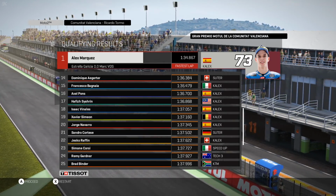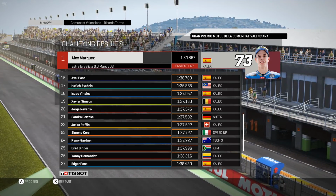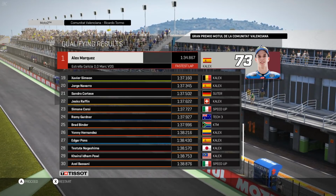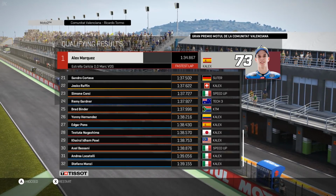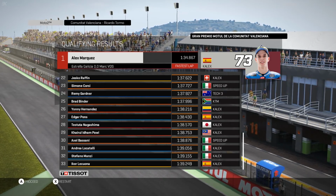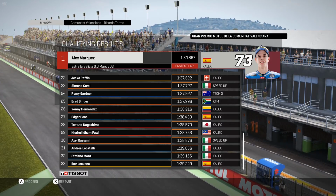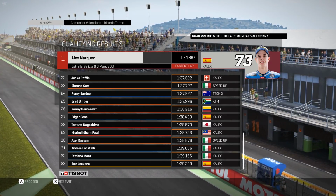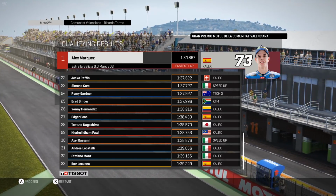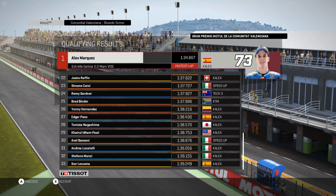Then on the 6th row, Axel Pons, then Syahrin and Isaac Viñales. Then on the 7th row, Xavi Simeon, Jorge Navarro and Sandro Cortese. On the 8th row, Jesko Raffin, Simone Corsi on the speed up, then Remy Gardner. On the 9th row, Brad Binder, Yonny Hernandez and Edgar Pons. Then on the 10th row, we've got Nakashima, Pagliani and Axel Bassani on the other speed up. Then on the back row, Andrea Locatelli, Stefano Manzi and Iker Lecuona.